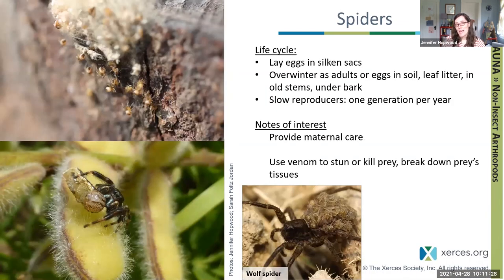And spiders can be fairly long-lived, anywhere from 1 to 3 years. They can be slow reproducers. They only have one generation a year. They do overwinter in the soil, either as adults or eggs, as well as in leaf litter or in old stems. And for this reason, they really rely on permanent plantings in agricultural settings. So they can't really survive within an agricultural field from year to year because there's too much disturbance. But if they have permanent habitat nearby, they can move back into the agricultural field in the springtime.